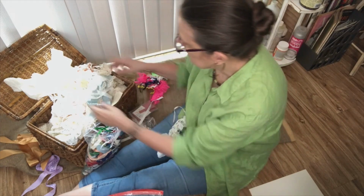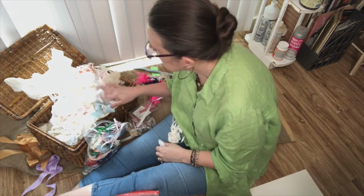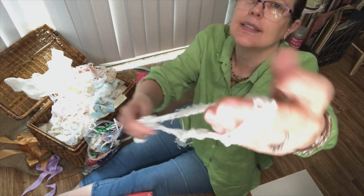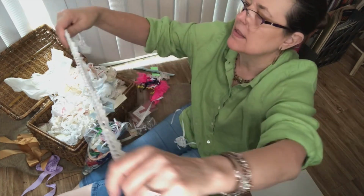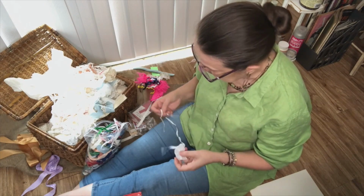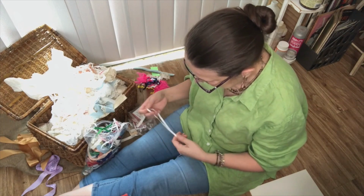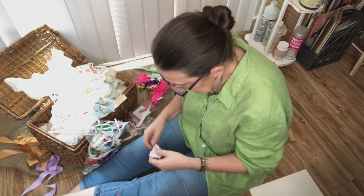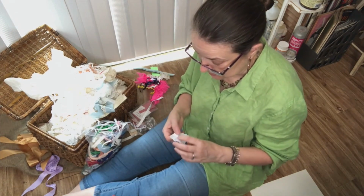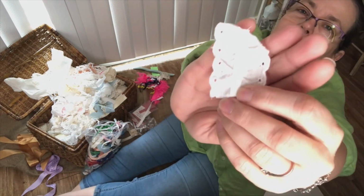More of this flower stuff, but it's been cut off. It's eyelet, and it's more of this crocheted looking stuff. So I have a lot of this. I can do something fun with that. And why? I don't even know what this is. Piece of elastic? Nope, that's ribbon. Just more ribbon. And tiny scraps of that. A teeny tiny scrap of eyelet that you can't see.